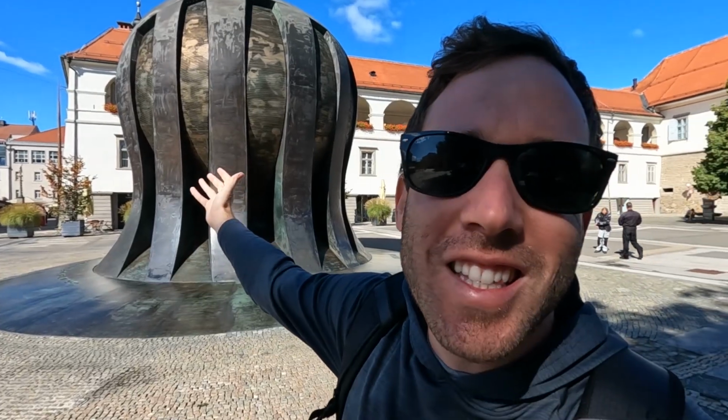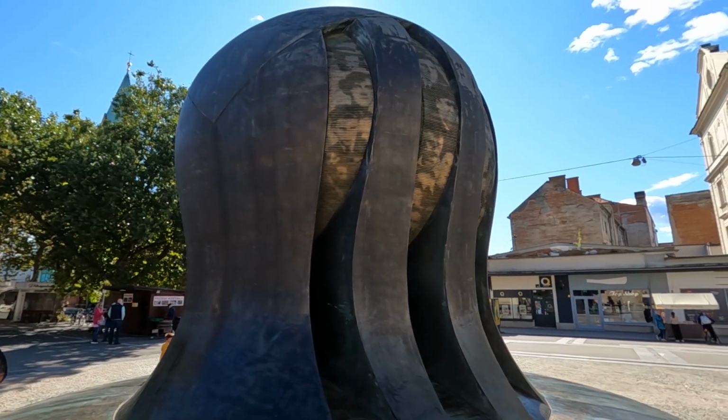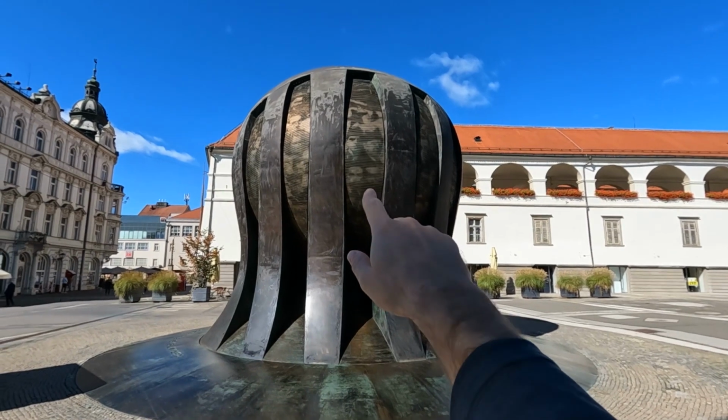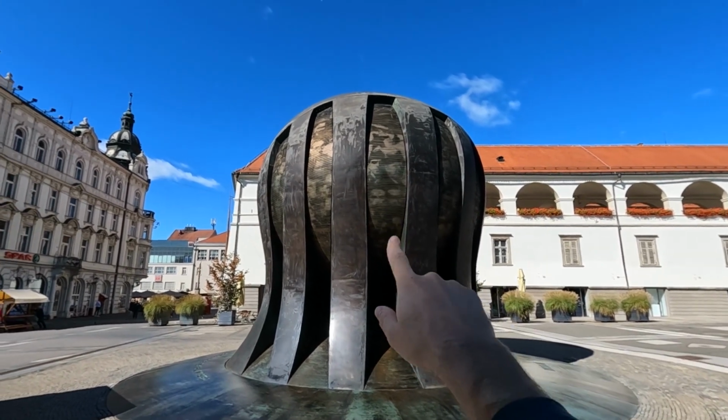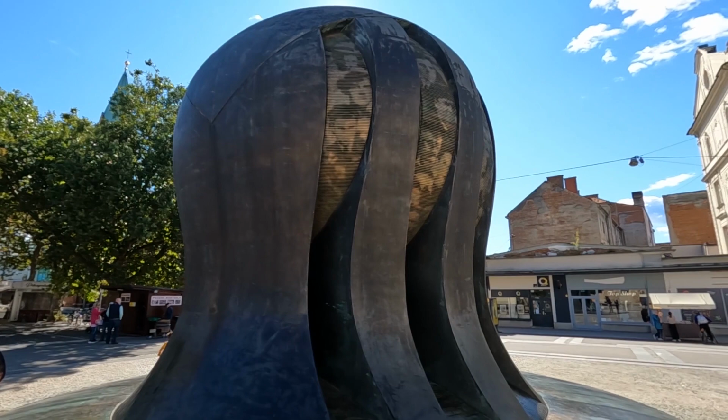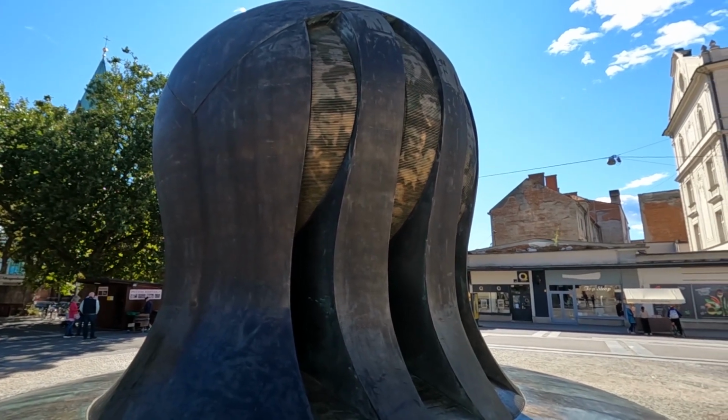The monument to the liberation movement. Of course, it's a World War II memorial. This part of Slovenia was occupied by the Nazis during World War II. Hopefully you guys can see there's faces in between. It's unique. It's not like concrete. We haven't seen any with faces, and you can see the red star.